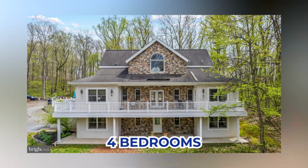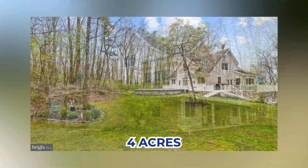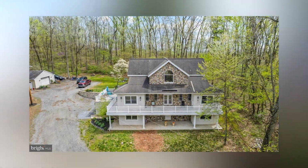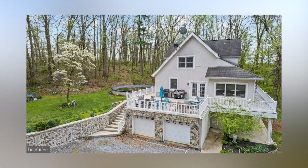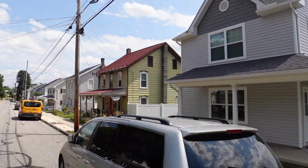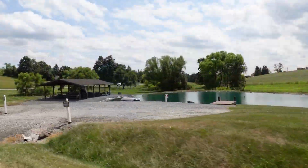It has 4 bedrooms, 3.5 baths, and just over 2,900 square feet. It sits on 4 acres and has a price point of $885,000. So that puts your price per square foot right around $304. It is located in Washington Township, and the school district here is Northern York County. Your taxes are actually pretty reasonable, just under $5,000 per year. So now we're going to make our way down to Dover.